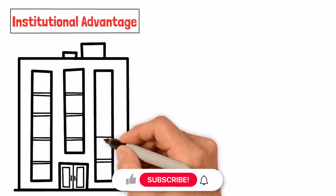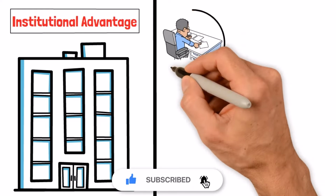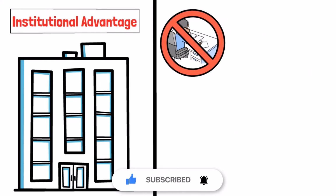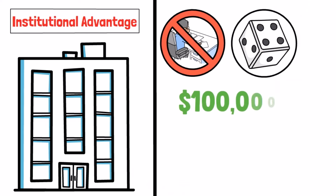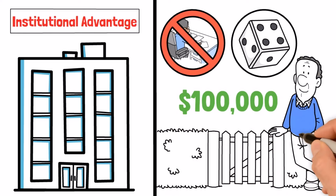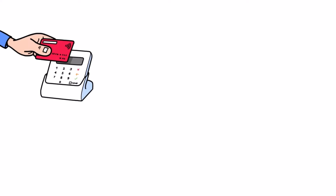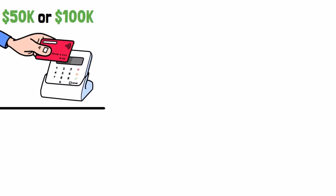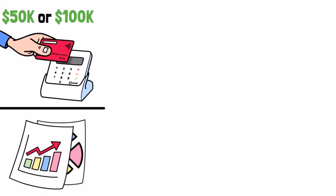Finally, we have the institutional advantage. Here's something most investors don't realize about hitting the $100,000 mark. You start playing in a different league. With $100,000, you suddenly have access to opportunities that weren't available before. Many premium dividend funds have minimum investment requirements of $50,000 or $100,000. These funds often offer higher yields and lower fees compared to their retail counterparts.